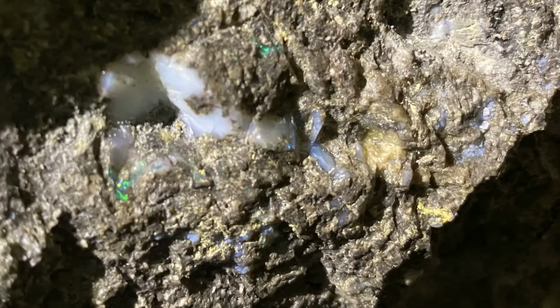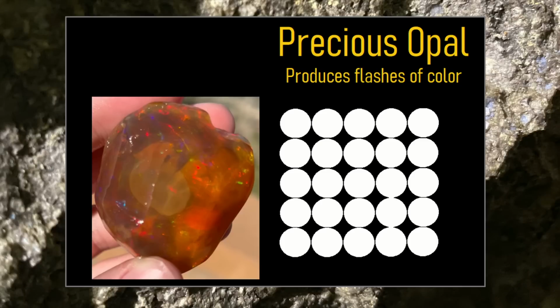On the other hand, if there is a large grouping of tightly packed silica spheres which are the same size adjacent to one another and within a specific range of sizes, light entering the opal spheres will bounce around and subsequently diffract back a certain colored wavelength of visible light.